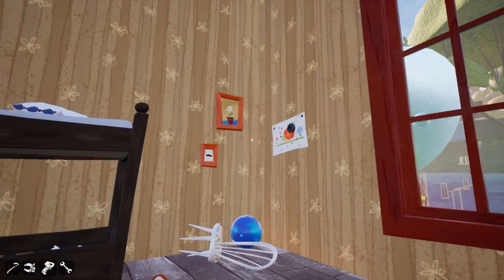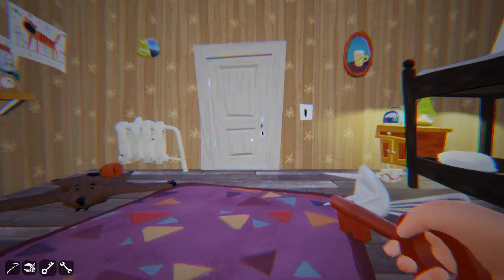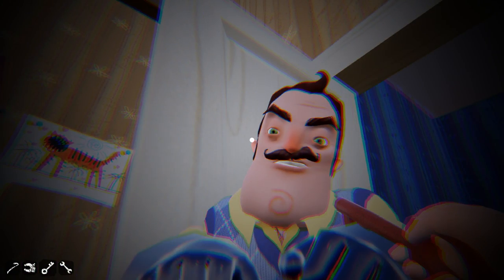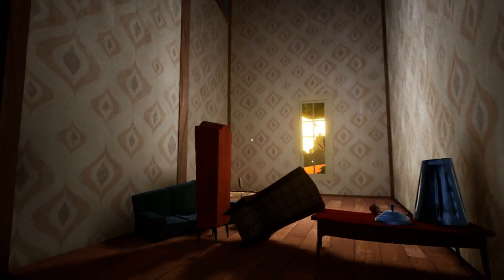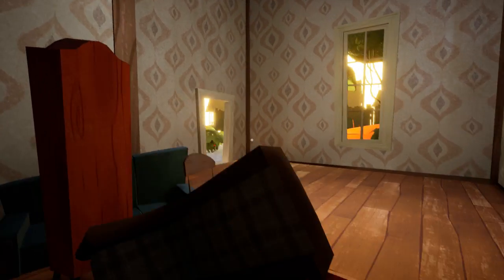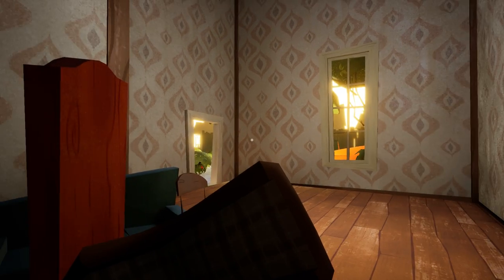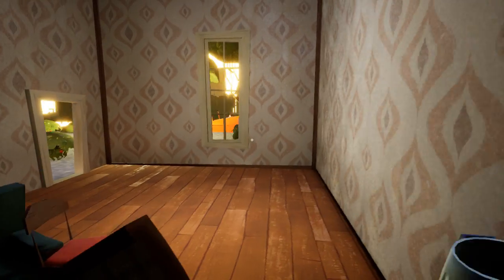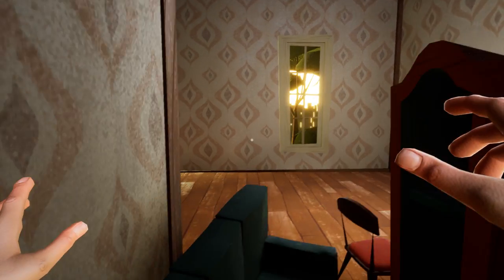But we don't need this key. What we do need is the red key, and he's in here! Oh! He caught us! Have I seen this before? I don't really know if I've seen this before. Is the neighbor with his wife from Hello Neighbor Hide and Seek? Hey, I'm the grown adult! Again.